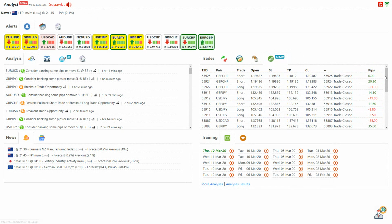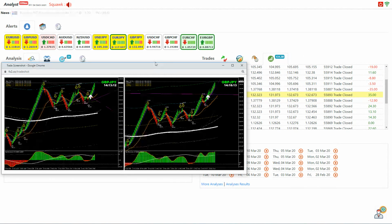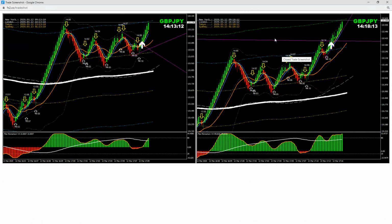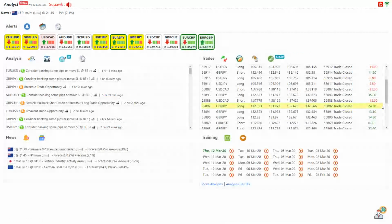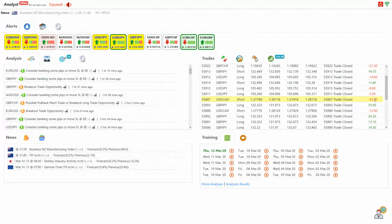That's 131 pips. Best trade was 35 pips. That is the pound yen long trade. As you can see, this was the breakout trade again based on the analysis, and my profit target was hit at 35 pips. And my worst trade was minus 35.